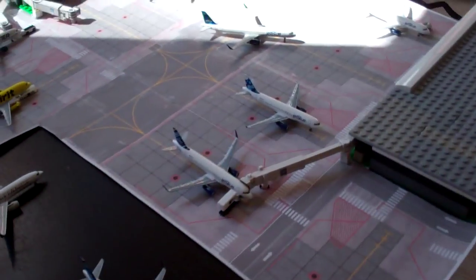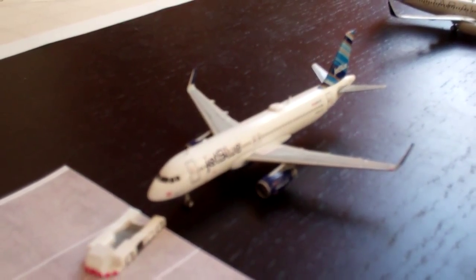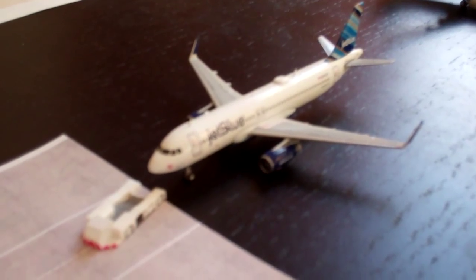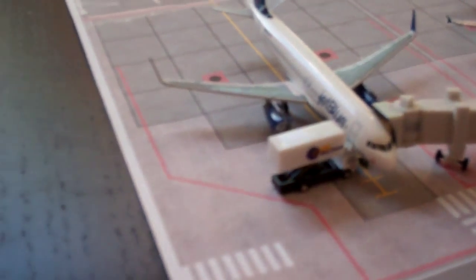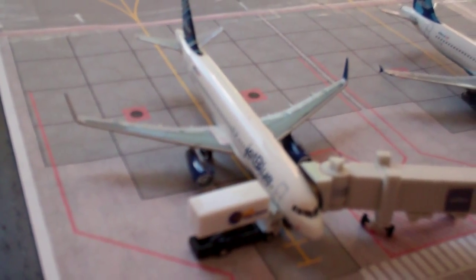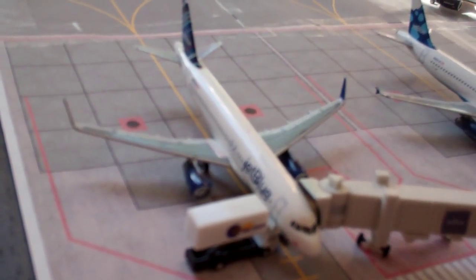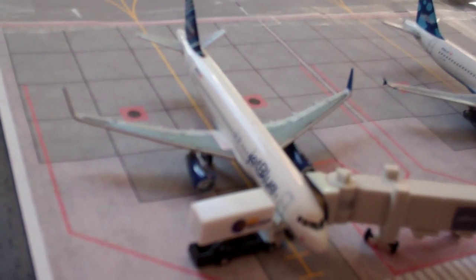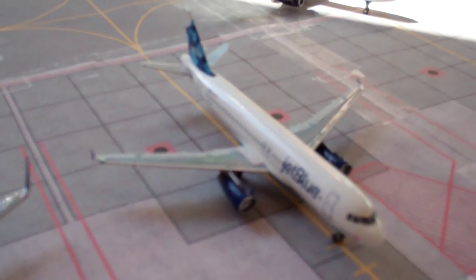Now we're going to move to Concourse C, or JetBlue Central, starting off with a barcode A320 with sharklets, pushing back for Austin, or actually just pushed back. Next up is another barcode A320 with sharklets, catering, and passengers deplaning for a Long Beach turn. Sorry. Next up we have a Blueberries A320 resting for a flight to Denver.